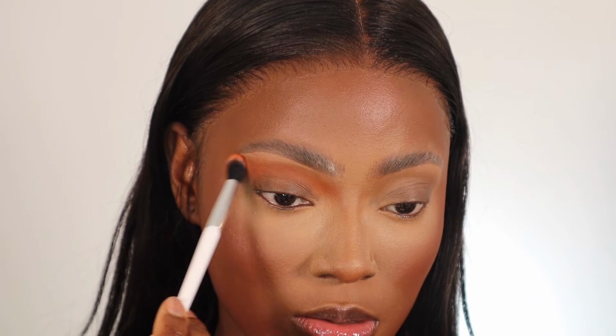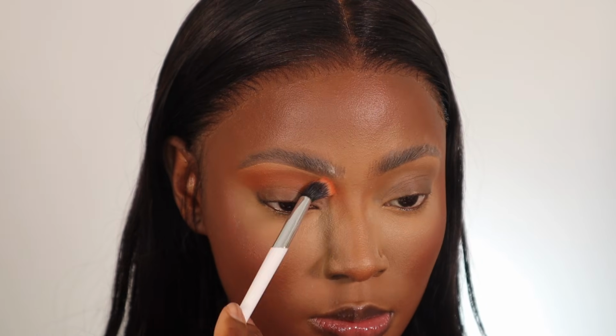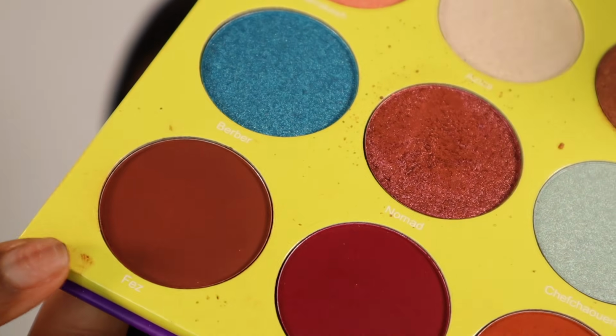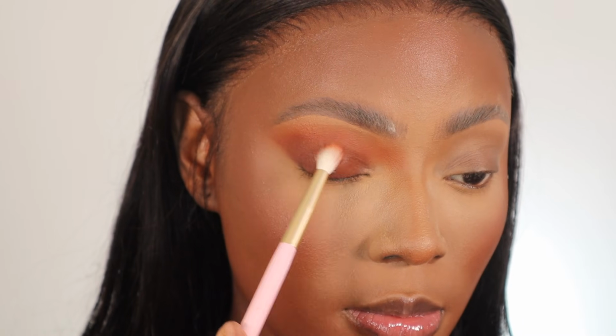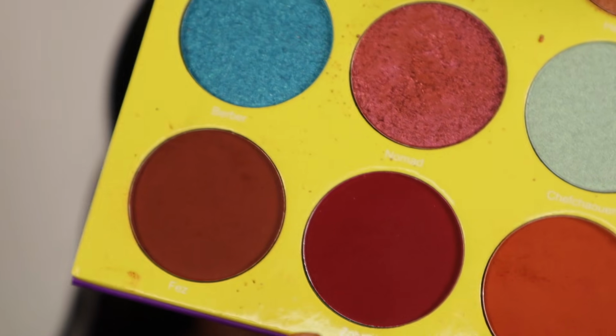The eyeshadows are so pigmented, literally. Now I'm going to go ahead and use a brown shade from the palette, which is this one right here, and pop that into my crease. Actually, I think I'm going to pop that brown shade all over my eyelid, because I really, really like this shade of brown. And then I'm going to apply some of this right on top of that brown shade as well.